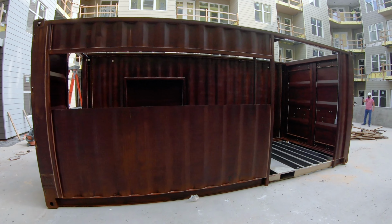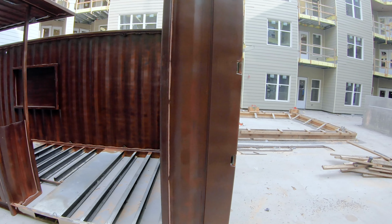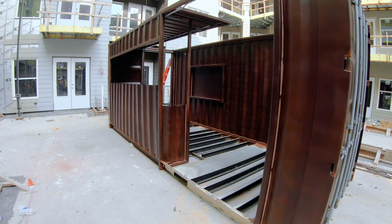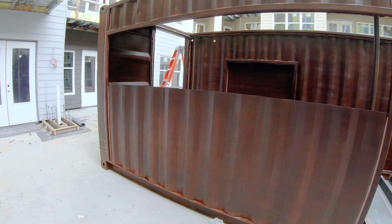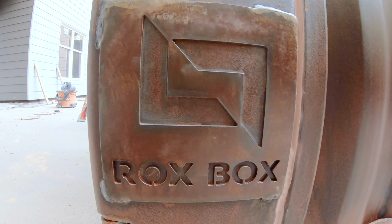We're actually going to come in and cut out all of the flooring inside of this container, including in the areas where the doors are, and we'll have pavers that come in right through the entrance area and will create the level floor throughout the entire box and the rest of the courtyard. And this is all ADA approved, and it will serve as a wonderful gathering place for the residents of this apartment complex.